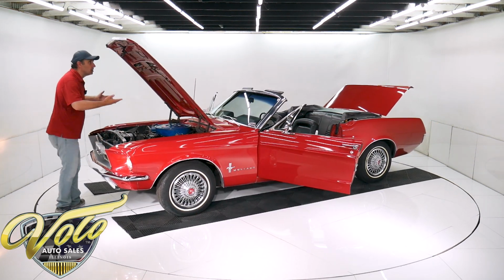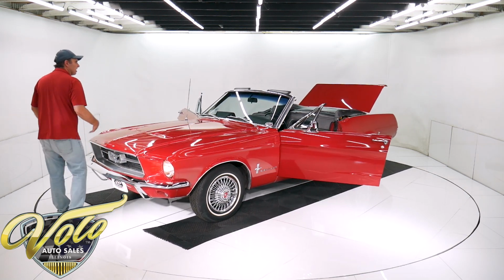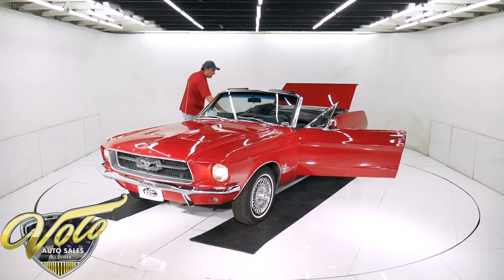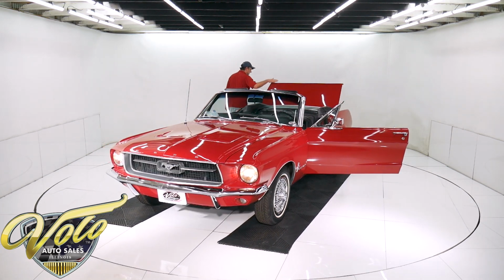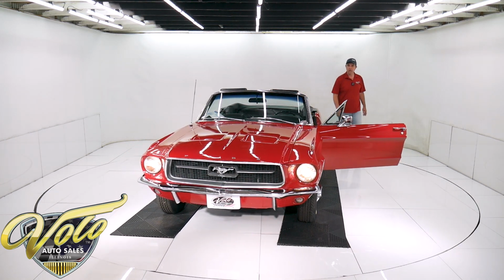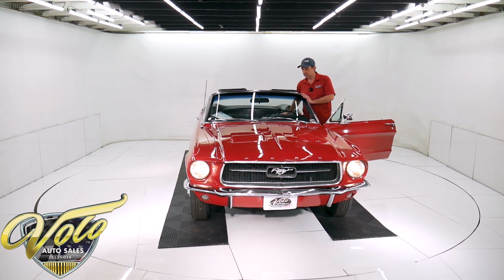And they have the colors and the options. Again, you get an ugly duckling car, yeah, it can sit in the garage forever because no one wants it, but who's going to let a red Mustang convertible sit in the garage and not get used? This is a lot more rare than I think people really are going to realize.